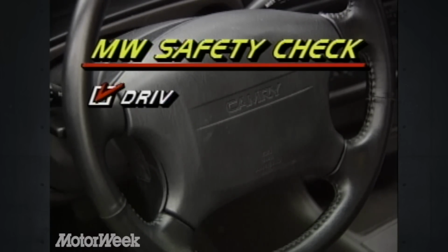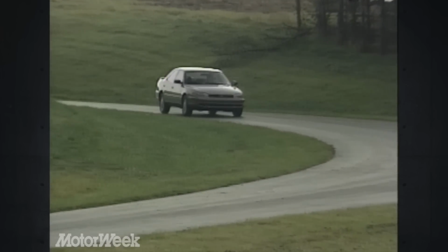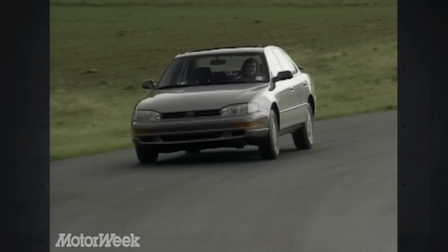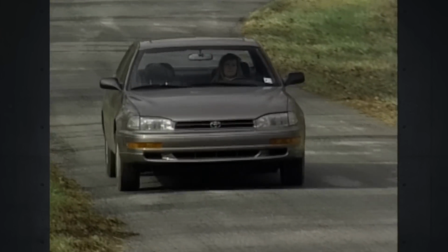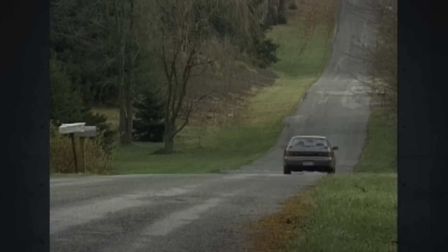On our safety check, the Camry SE scores well with the driver's side airbag, available anti-lock brakes, and 5-mile-per-hour bumpers. The Toyota Camry SE also scores well on the MotorWeek value check. It combines respectable sports sedan performance with a down-to-earth price. Now, we know it won't quite beat its potent European rivals in the performance arena, but by vigorously undercutting them in price, it will win a few rounds in the showroom.